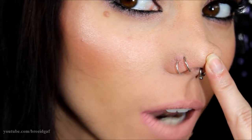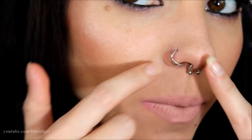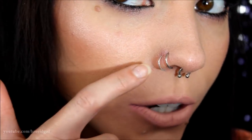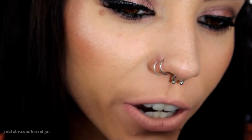And then here is my nose today, 1 year later with my double nostril. Like I said, this is the new one right here. And then, whoops, my rings are all tangled. There we go. This is the new one right here, and then this is the one that I've had for a while. So as you can see with the new one, there is a ton of redness going on. It has always just been very red. It's not really that sore, it's just very red.